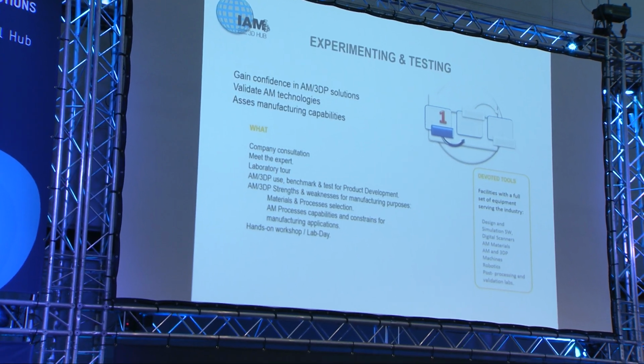And third one, right decisions can only be taken from a good knowledge and from better information. For that reason, IAM3DHUB is also an industrial training site, but also a complement site to academia education in this field of additive manufacturing. Let's explain in more detail each of these 3 fields of action.